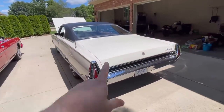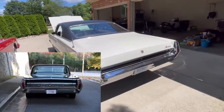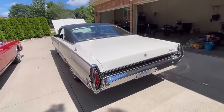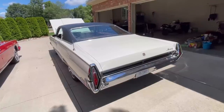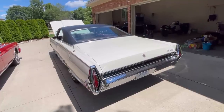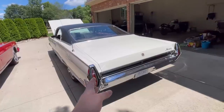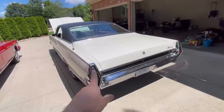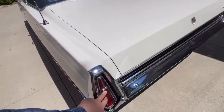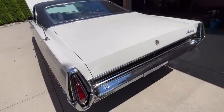Super cool back end on these as well. A lot of people think this is Cadillac inspired, which it may well be. Could also be inspired by the 64 Pontiac design, the crescent shape, Mercury's riff on that. It's hard to say, and Pontiac is probably a copy of the Cadillac. So everybody was playing off one another's themes. But a cool back end, really only used in 67 and 68. 67 and 68 have the same bumper and taillight formation. 68 has this chrome trim on the lights, though. The 67 does not. The 67 light is more plain.